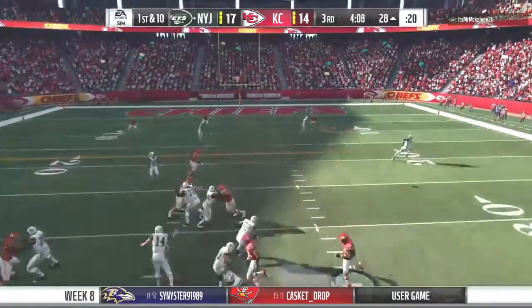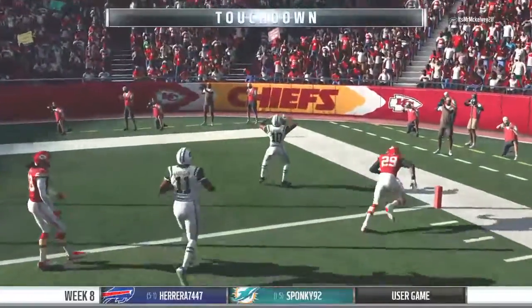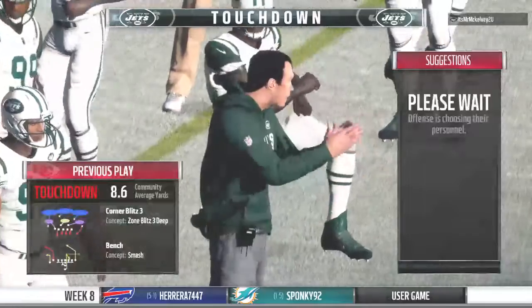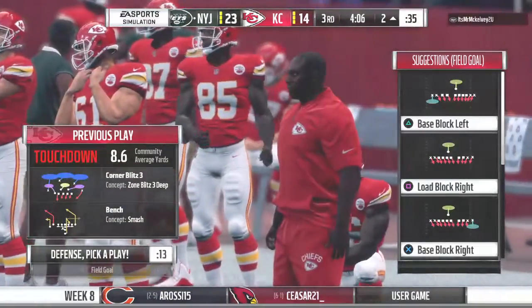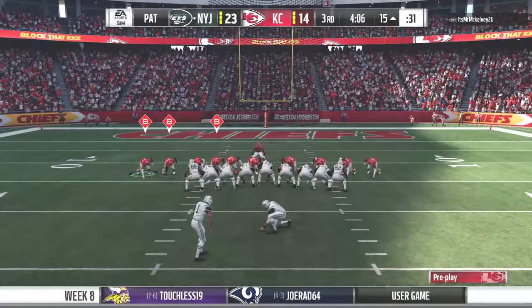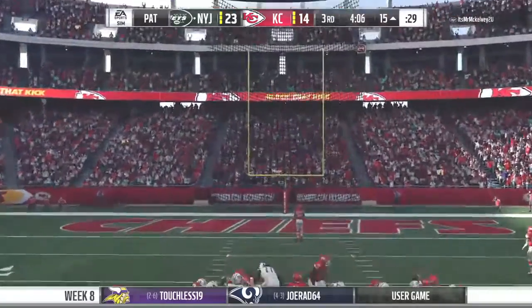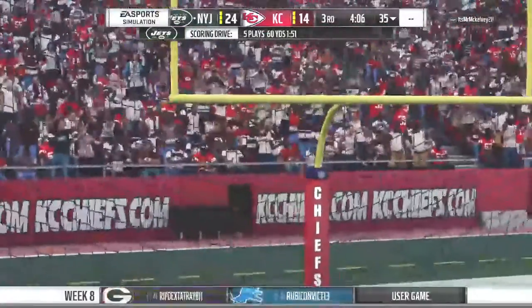Back to throw here. This will be caught inside the 10. And he's going to take it in for a Jets touchdown. Jermaine Kearse with his 2nd touchdown of the game, 4th of the year. And the Jets are going to add on to their lead. And his guys will take a 10-point lead.